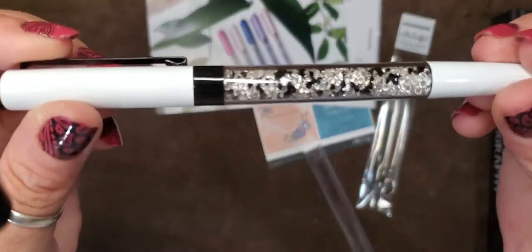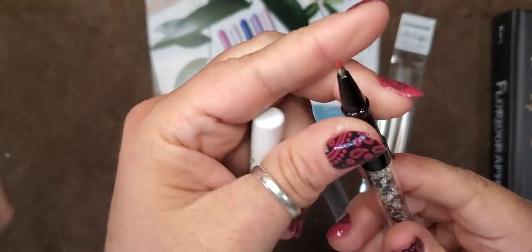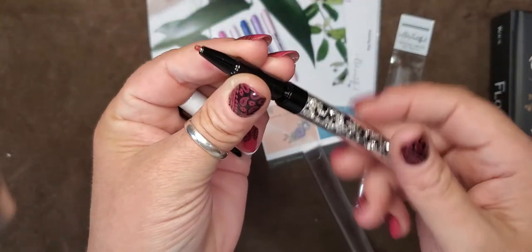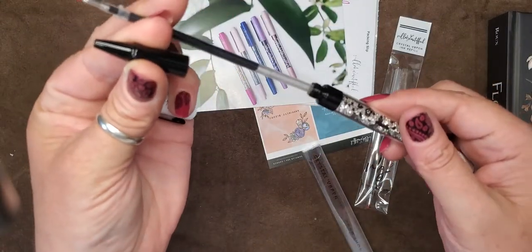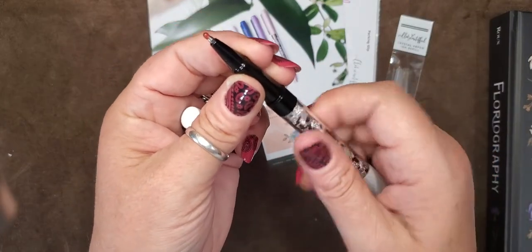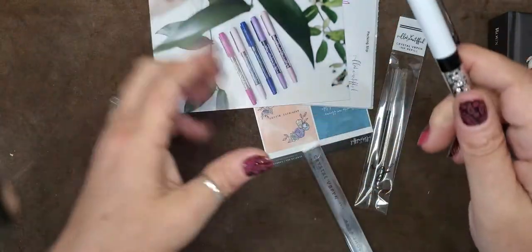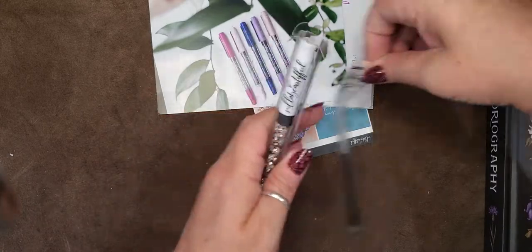Look at that. Oh, love it. And it does have a wax bugger, so it shows you that it's unused. How awesome. How easy peasy is that? Like, yeah. Thank you, Putt. I absolutely love this and I can't wait to use it. I'm choking on myself. So I got a pen and a refill.